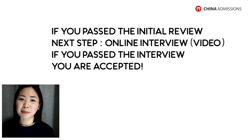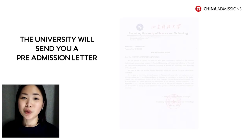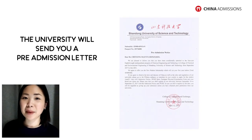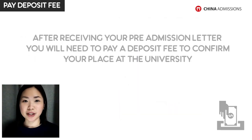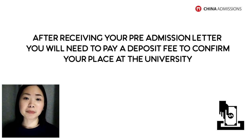Congratulations. If you are accepted, then the university will send you a pre-admissions letter which says that congratulations, you're accepted for the program, and the next step will be to pay a deposit fee. So what is the deposit fee? The deposit fee is paid in order for students to confirm their seats at the university. It's basically for you to confirm that you accept the admissions offer from the university.